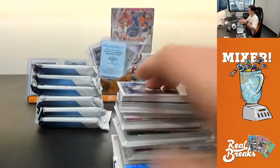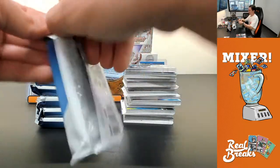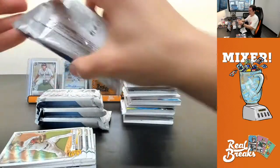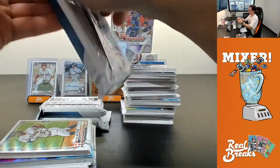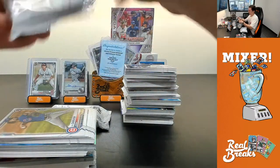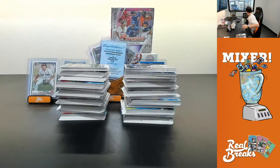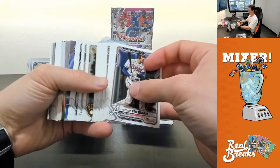I'd say that's probably one of the bigger cards that we've seen out of Bowman so far. And of course it comes in a mixer. I'm glad this happened too. I needed some redemption on our mixers yesterday. Let's see what else we can do here.